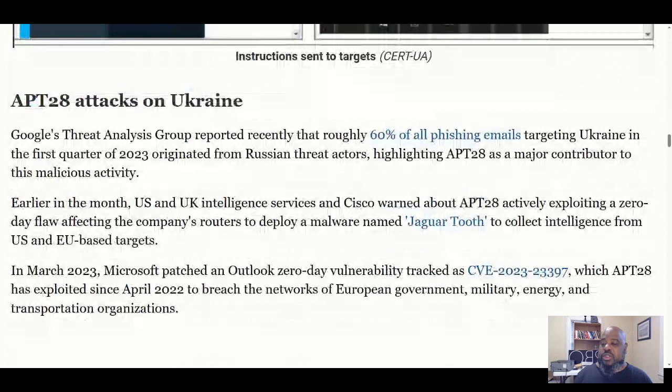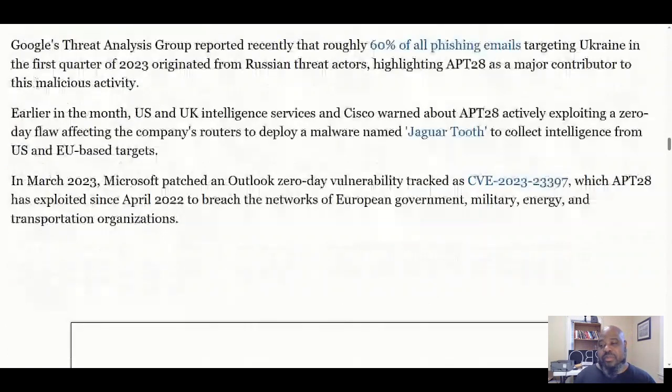APT28 attacks on Ukraine. Google Threat Analysis Group reported recently that 60% of all phishing emails targeting Ukraine in the first quarter of 2023 originated from Russian threat actors, highlighting APT28 as a major contributor to this malicious activity. That's crazy. 60% of the phishing emails headed to Ukraine were actually Russian.